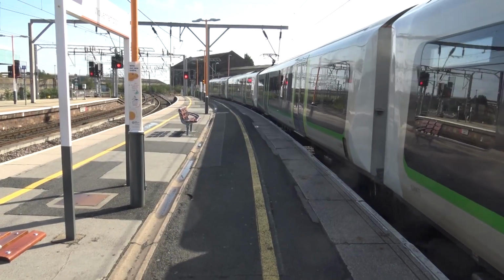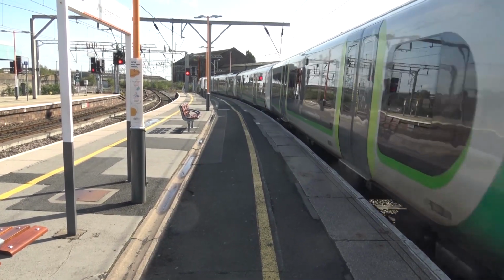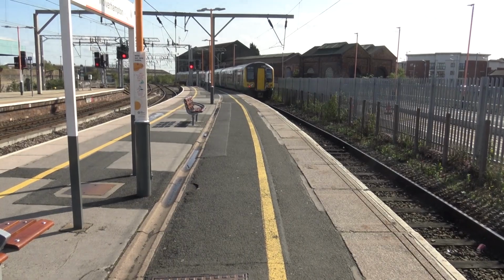After a short wait, the train departs on the return journey, all stops to Birmingham and on to Walsall. So if legend is correct, you've seen more of the Black Country than Queen Victoria did.